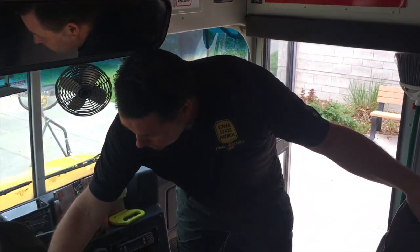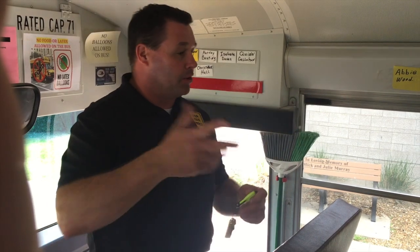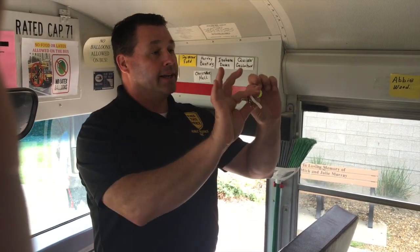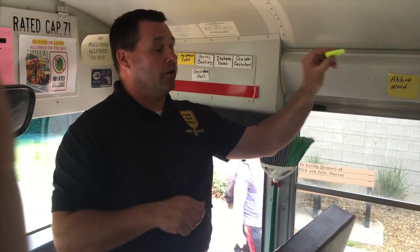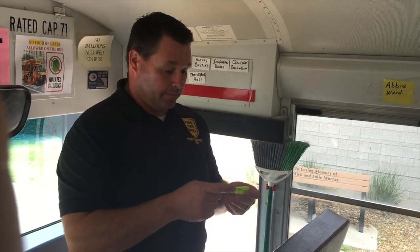One cool thing, all of your buses have a little one on the keychain. So let's say the glove box opens or you forget where it is or it falls out because the bus tipped over and it's on the floor and you don't know where it is. Keys in the ignition, take the key out. That's a little mini seatbelt cutter. Put the seatbelt in there and pull it across.